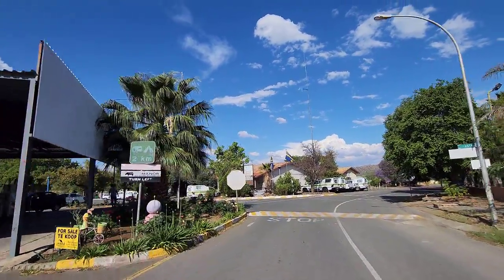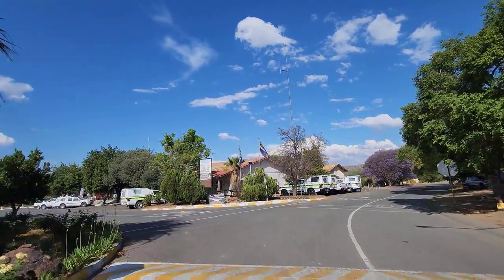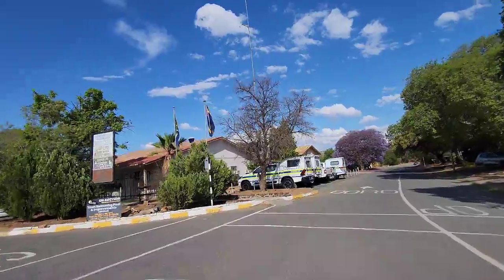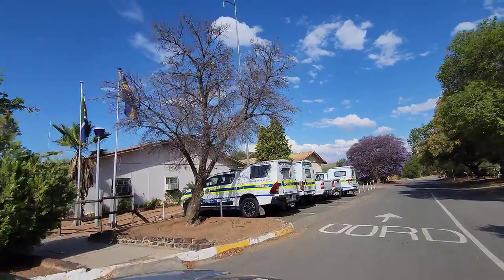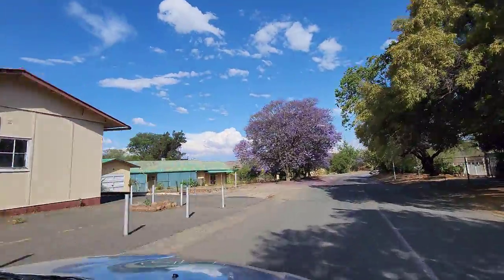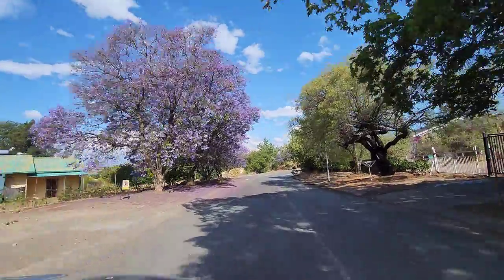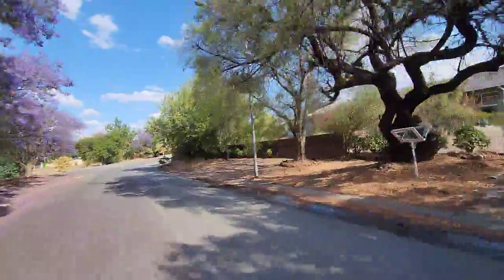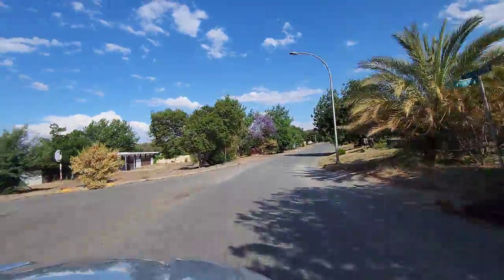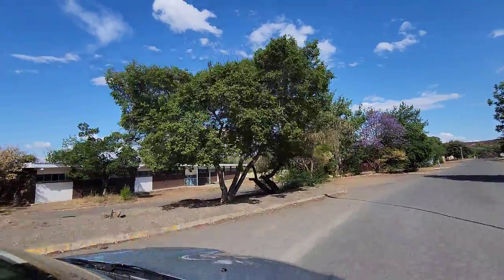Places you bring me to. I'm telling you. What do you call this? The cop shop. Jacarandas. Yes, something that's not working anymore.